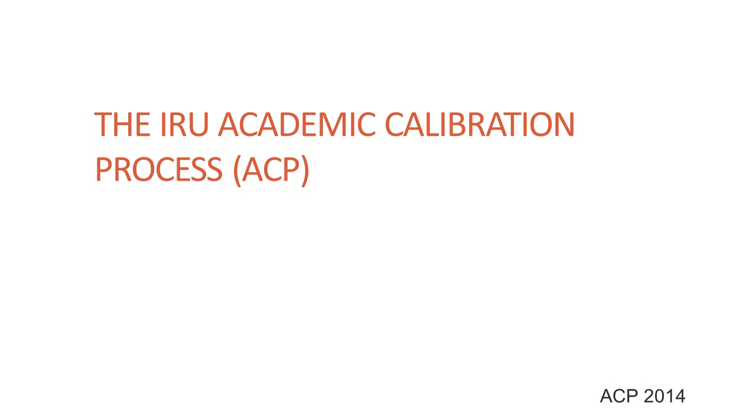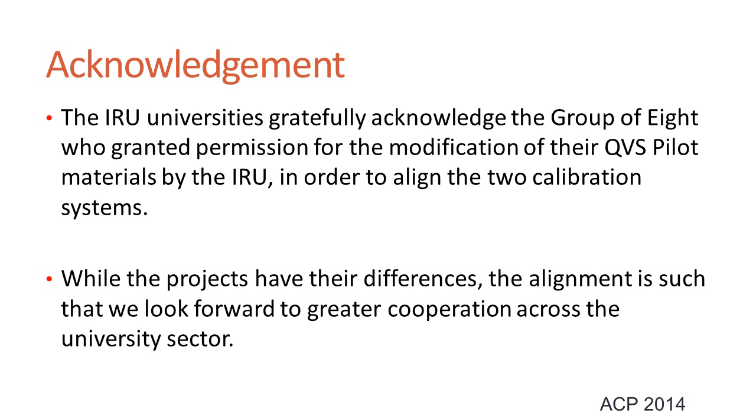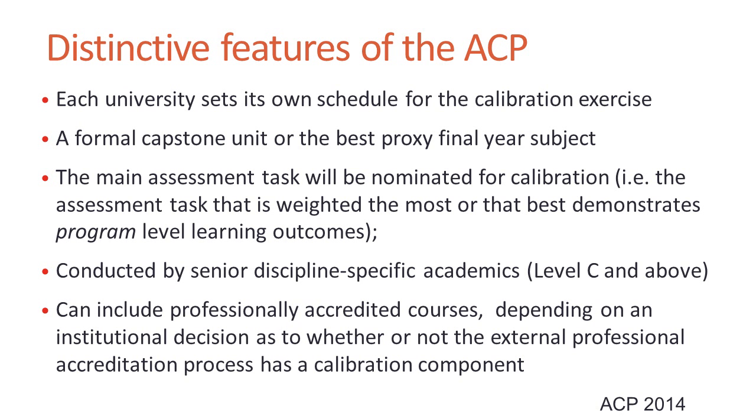The second project I'd like to go through is the IRU academic calibration process, and acknowledgements firstly to the group of 8 for granting permission for us to modify their process to our purposes. While the projects have their differences, the alignment is quite strong, and we certainly look forward to greater cooperation across the sector.